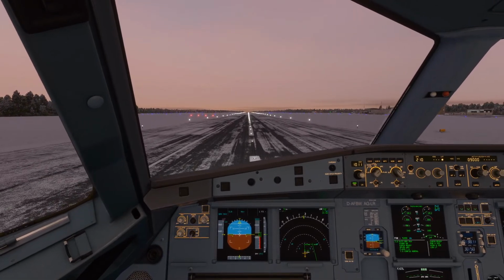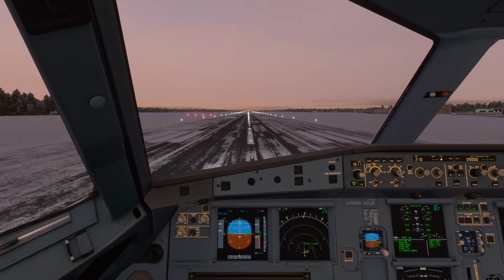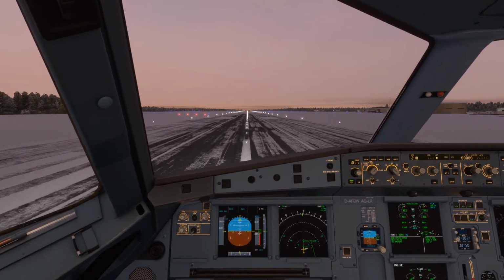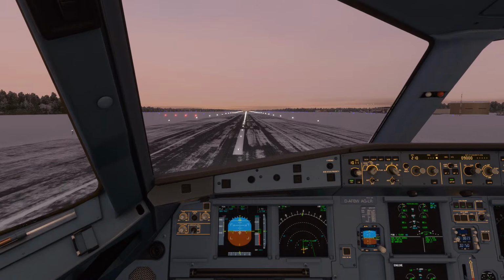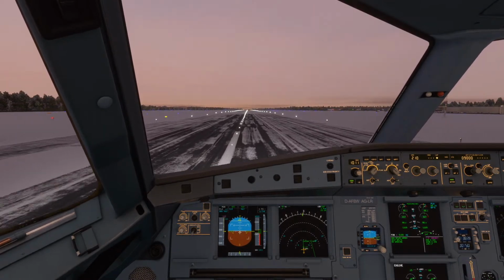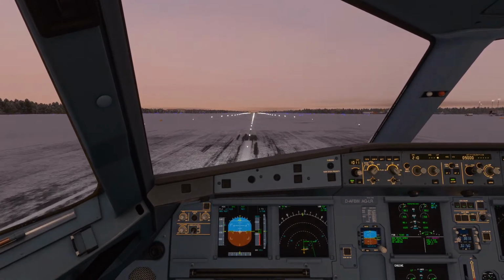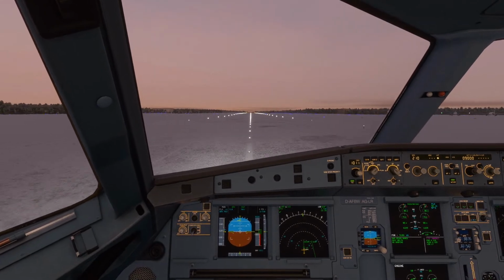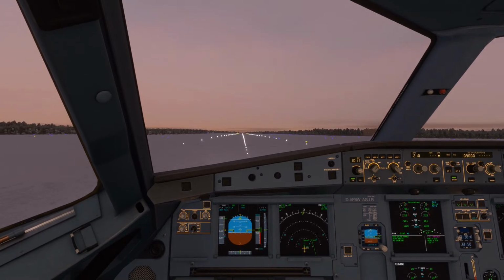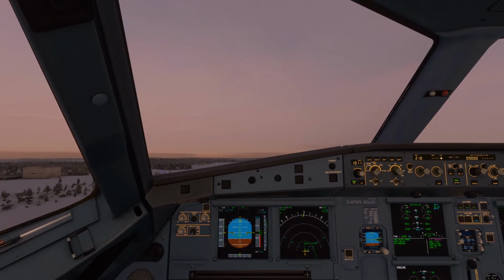There's a Finnair flight that's just pushed back over there as well. It's nose forward. 50. And we're on flex. Rotate. Little crosswind to contend with there, positive rate, gear up.